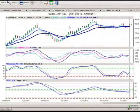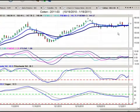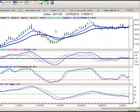So looking ahead for tomorrow, January 20th trade, depending on whether you're looking at this on the evening of the 19th or the morning of the 20th, what we're looking at here are March 2011 cotton futures. There's definitely some opportunity forming here, in my respectful opinion. We're going to go through this and have a look with the Vantage Point software.